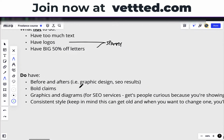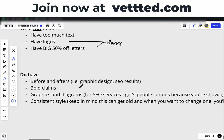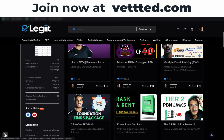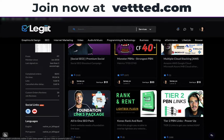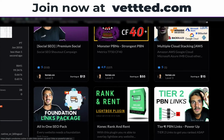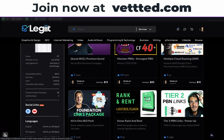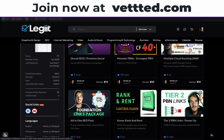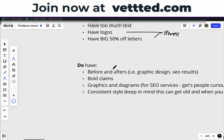Then this is more for SEO people, and this gets people curious because you're showing them part of a strategy. And what do I mean by this? For example, here, having this small little graphic, this small little diagram, gets people to click because they want to see this. So is this a secret strategy? How is he doing this? Link building secret, because SEO people love to know strategies. And this is just an example of a specific niche.